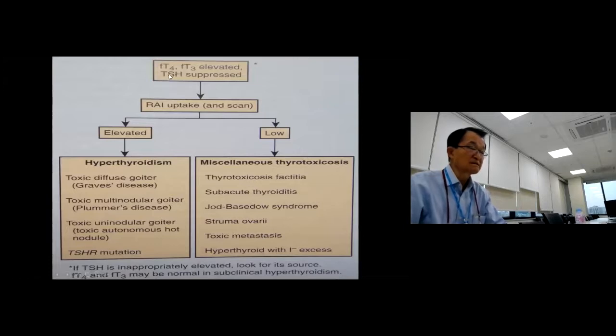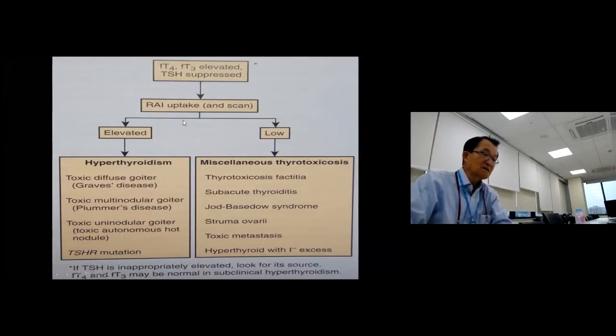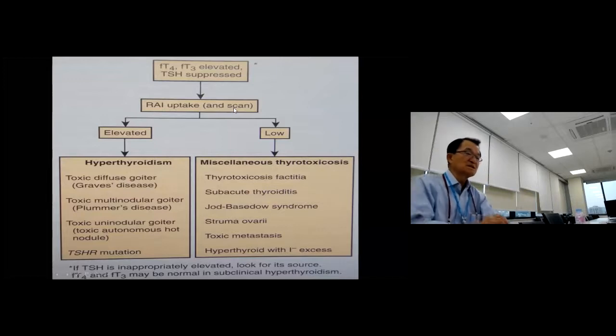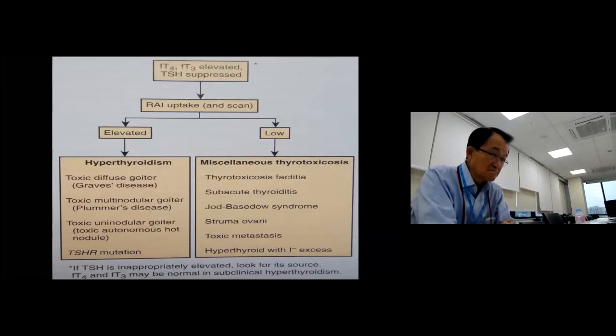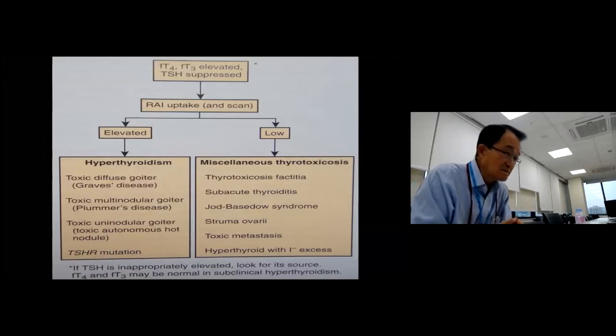So again, we usually check free T3, T4, and TSH. Free T3 and T4 are elevated, and TSH is suppressed. And then direct measurement of thyroid function by radioactive iodine. And obviously a scan is helpful to see any cold nodule. Cold means less activity compared with the surrounding activity. Hot nodule means a nodule with greater activity compared with the surrounding background activity. Warm nodule is a palpable nodule, but with no increased or decreased activity you can visualize. So that's all relative.